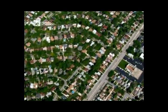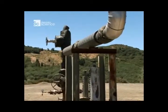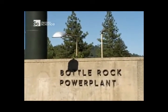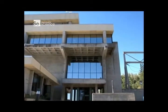So far, less than 1% of the world's power comes from geothermal sources. On the west coast of the US, a start was made in the early 1980s. This is Northern California's Bottle Rock geothermal plant. It sits on the largest steam field in America.